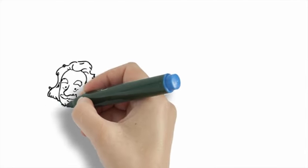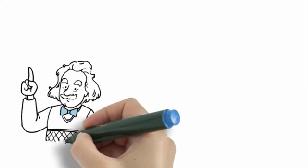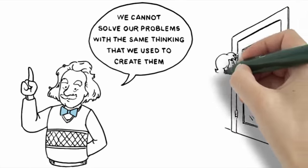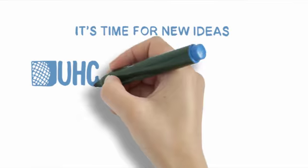You know, Albert Einstein once observed, "We cannot solve our problems with the same thinking that we used when we created them." For 40 years, we have returned time and again to the same approach to population health, and it hasn't worked. It's time for new ideas.